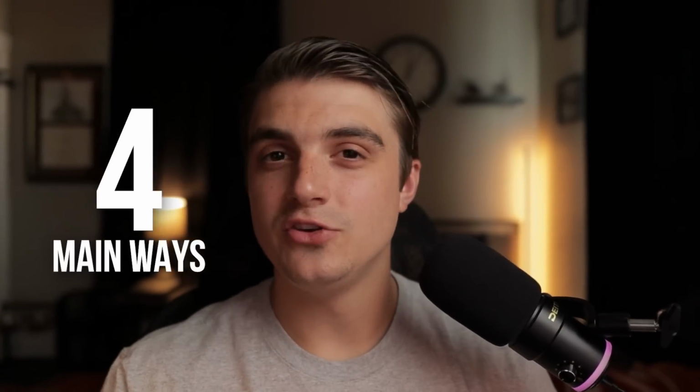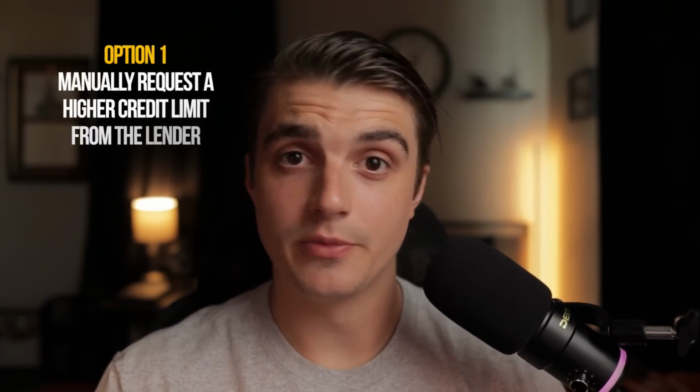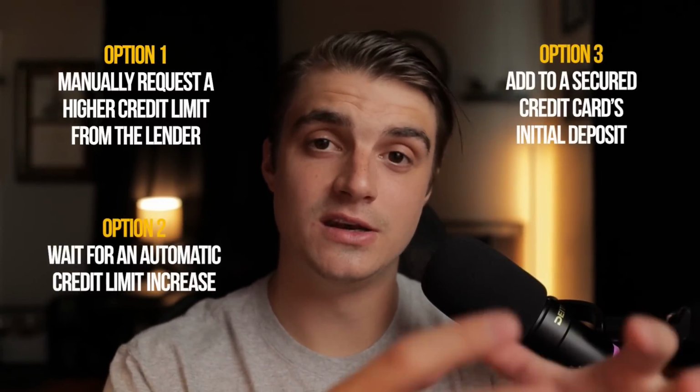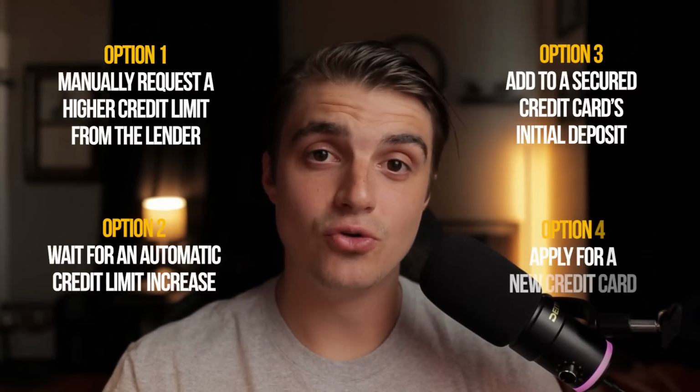There are 4 main ways that you can get a credit limit increase on one of your cards. You can either manually request one from the lender, you can wait for an automatic credit limit increase from your lender. If it's a secured card, you can add more money to that initial deposit to raise your credit limit on that card, or you could actually just apply for a new credit card altogether.